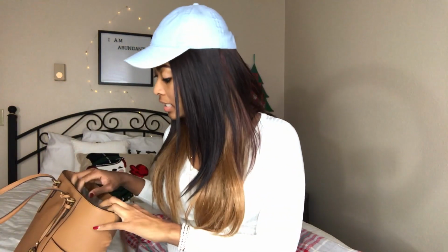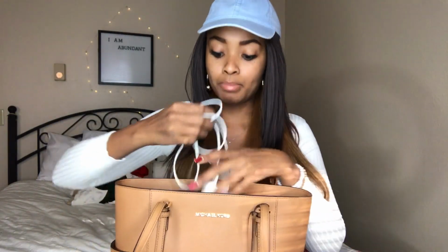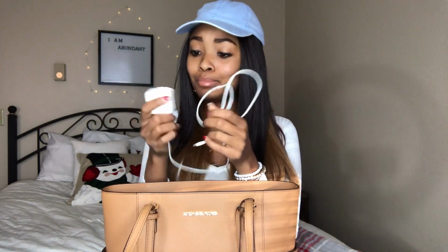Let's see what else is inside of my bag. Headphones. I almost always have headphones in my bag. Mostly I have headphones for when I go to work, because I like to listen to music on my lunch and on my breaks sometimes. So that's why I have headphones in my bag. In this middle pocket here is where we're at next. And I also usually keep a charger. Gotta stay charged up and connected. So always got that charger. You never know.